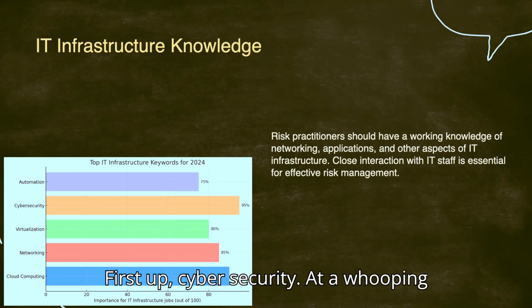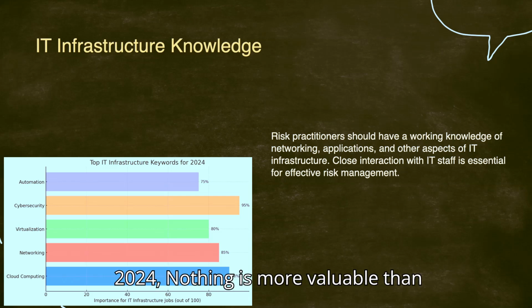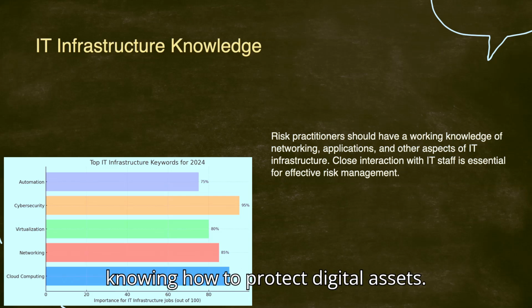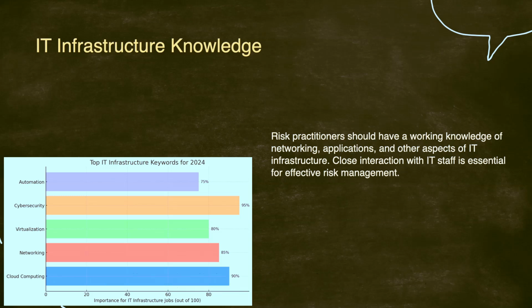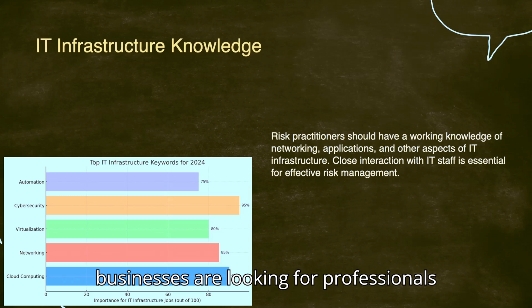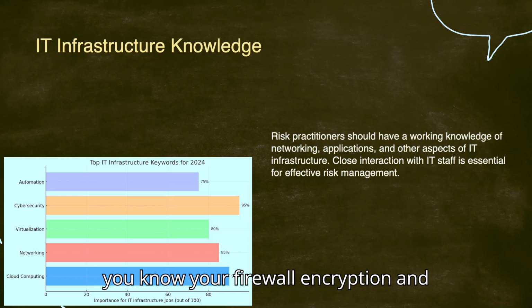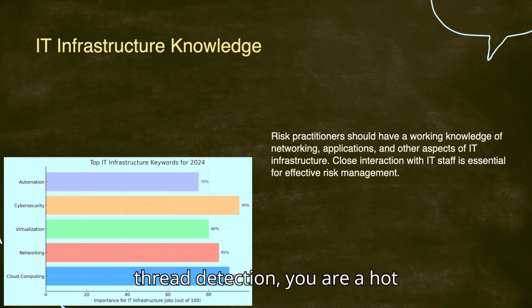First up, cybersecurity at a whopping 95% importance. Friends, in 2024, nothing is more valuable than knowing how to protect digital assets. With cyber threats rising every day, businesses are looking for professionals who can safeguard their systems. And if you know your firewall, encryption, and threat detection, you are a hot commodity.